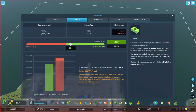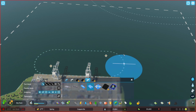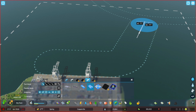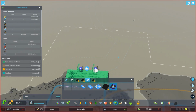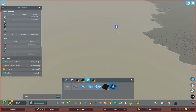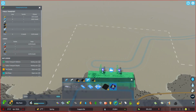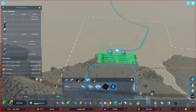Alright, fine. Let's just take out another loan. I'm gonna regret this. Alright. Let's just do a medium sea connection. Okay, so that is now connected to this. Now I can go and put... This is insane to me. We can put a waypoint there, and then back. And then this one can connect to here, and back.